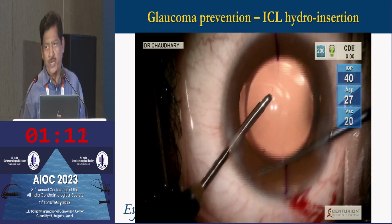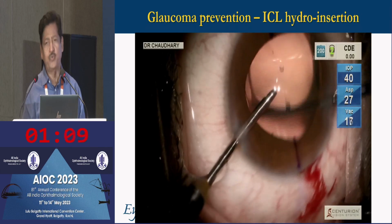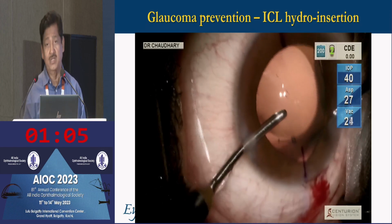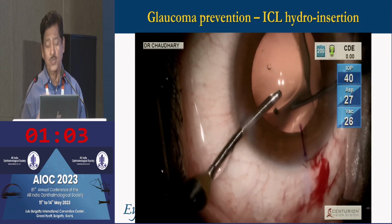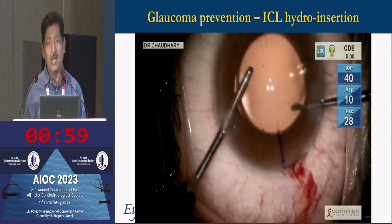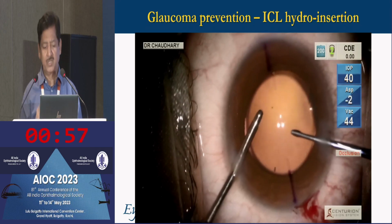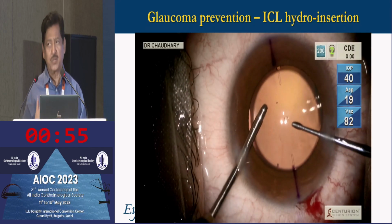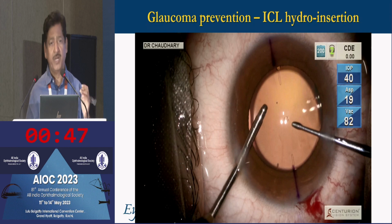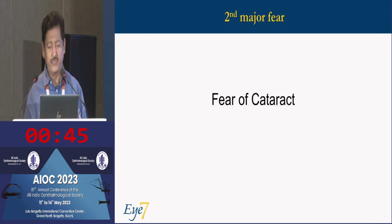It looks very simple. The whole procedure done in just 5 minutes. 30 ml of fluid. No visco, no early rise of IOP. I am kind of sold to this kind of a procedure, and that is why I talk about it. But then the problem with people is that early users, beginners may face a problem.